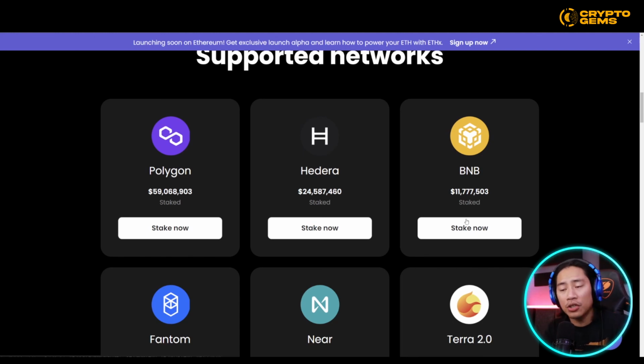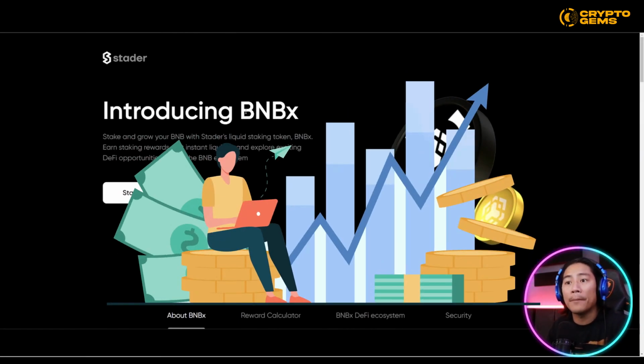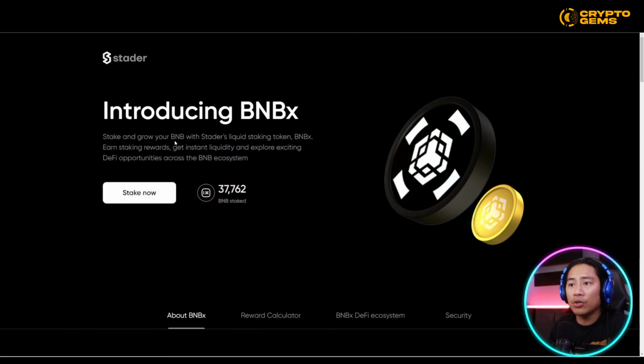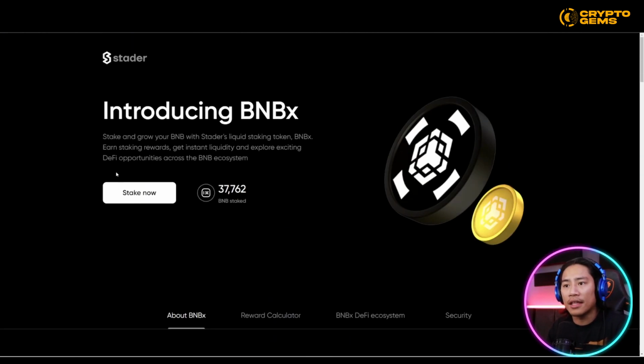And just so you know guys, for the other blockchain networks, it will also be very similar in how you would be able to stake your cryptocurrency token. So introducing BNBX. Stake and grow your BNB with Stader's liquid staking token BNBX. If you click on this, it will take you directly, and I will show you later on how you can go ahead and stake your BNB, and I will also show you the liquidity pool pairs that will be available for you for BNBX.